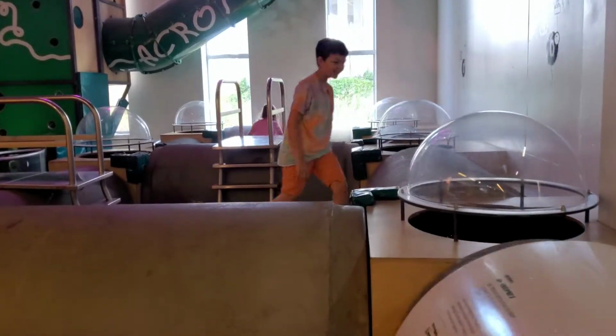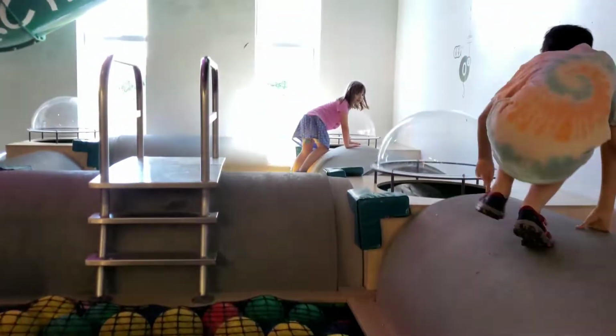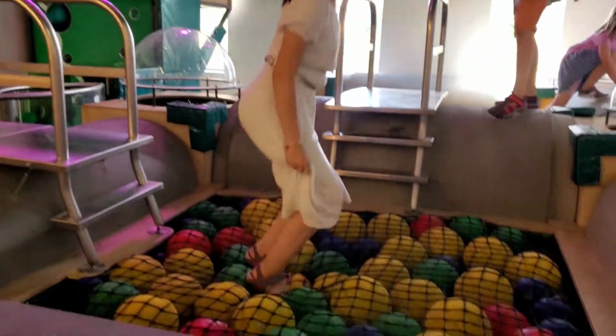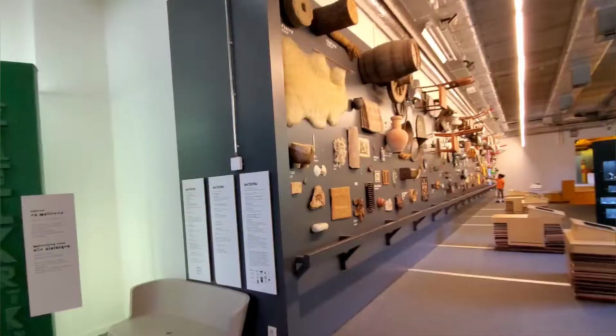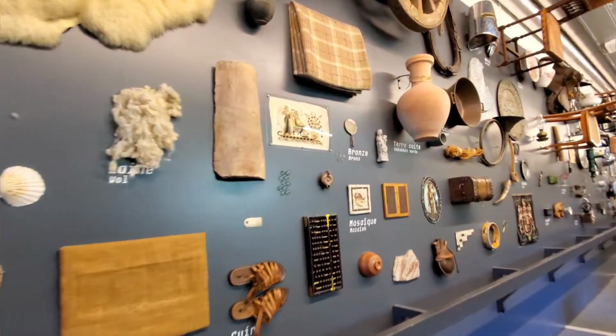And it's a ball pit. A kind of ball pit. There's a few other areas to check out here in this bottom floor outside the obstacle course, some artifacts and whatnot, and then we went ahead and we moved on.